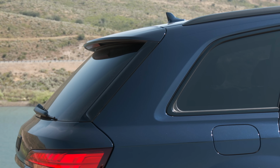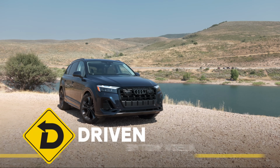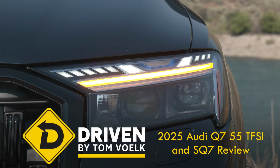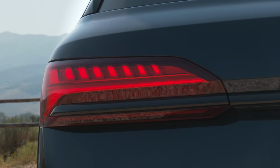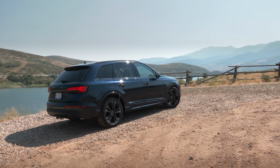Hauling the brood around doesn't have to mean giving up style or performance. Audi's Q7 has been ferrying fashion-forward families since 2006. For 2025, the second generation gets its second freshening. New front fascia with a more rugged look? Check. Tweaks in the back, too. The profile remains the same.